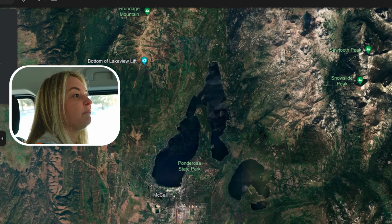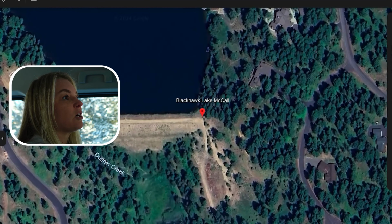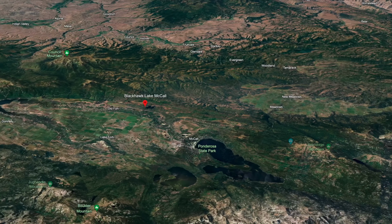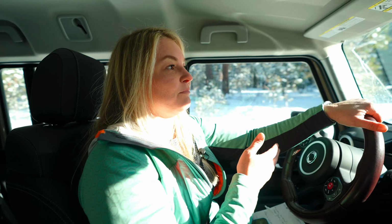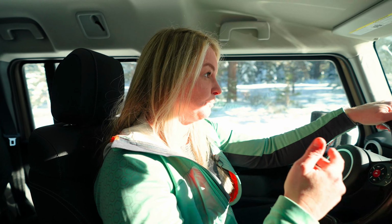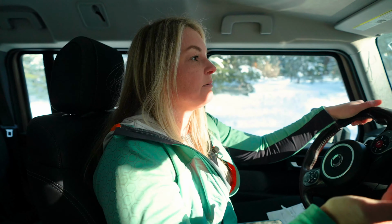The location of Blackhawk on the Lake is on the southwest side of McCall. It's off of West Mountain Road, and they quit plowing West Mountain Road right past this neighborhood. So whenever they stop plowing, it ends right past the gate of this community. Eventually, if they ever fully plowed West Mountain Road, you'd be able to take that all the way into Tamarack. And I would say it's about halfway between Tamarack and McCall.